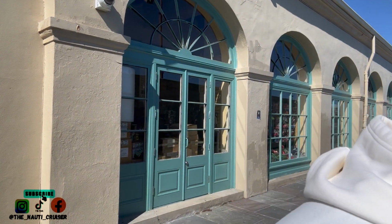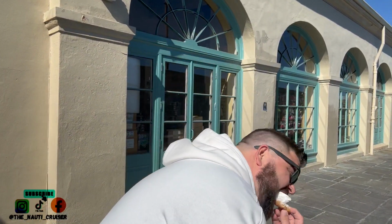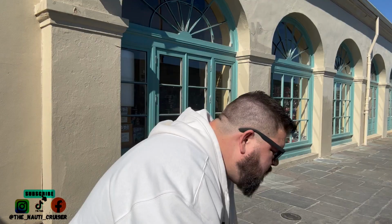But the real reason on why we came here, the beignets, and I'm gonna tell you, they're hot, so I'm probably gonna burn myself. They are coated in powdered sugar and covered in powdered sugar. It's hot, it's doughy, it's sweet. Don't inhale when you bite.